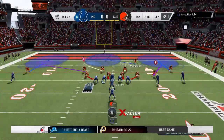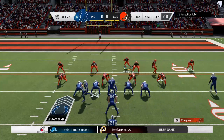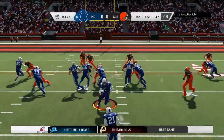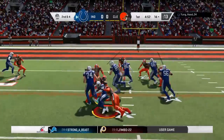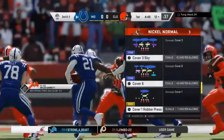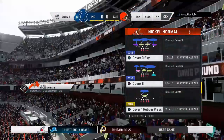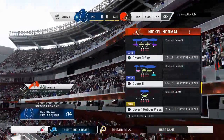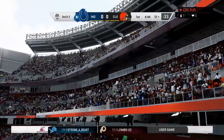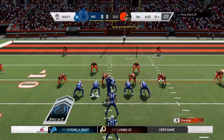Pick it up, D. Check. Here's Hines. And this won't be enough to pick up the first. A gain of 2, third and 1. Typically, we think it's the strong safeties that are better tacklers, especially closer to the line of scrimmage amidst traffic. But in this case, how about the free safety coming up and making the big-time play? It looks like a nickel set now for the Browns on third down.